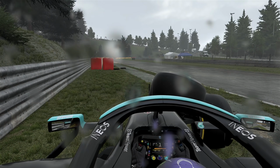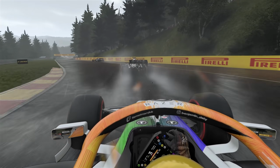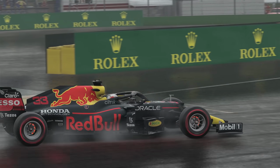Hamilton, uncharacteristic mistake there. Not good for the championship standings. He's already down in P10 in the standings. He's making a few mistakes in this season. Might well be time for him to retire from the sport if this keeps up.